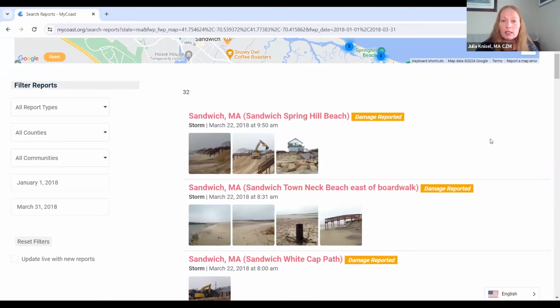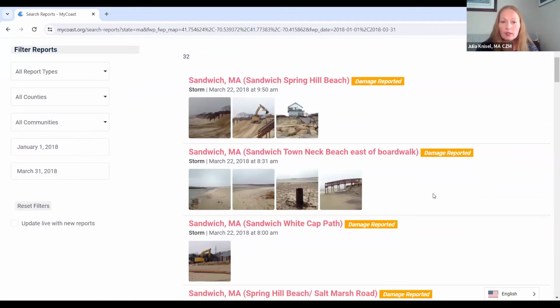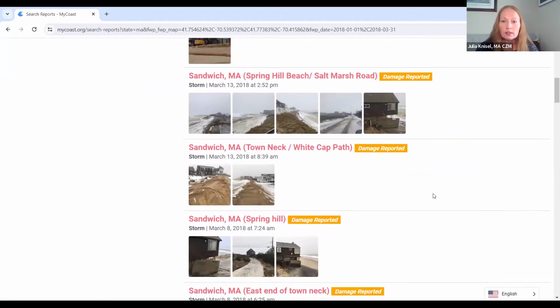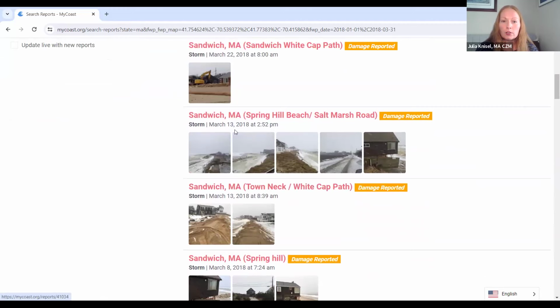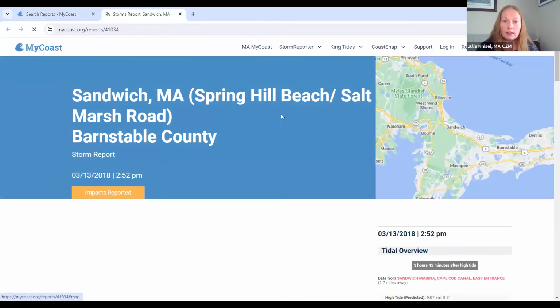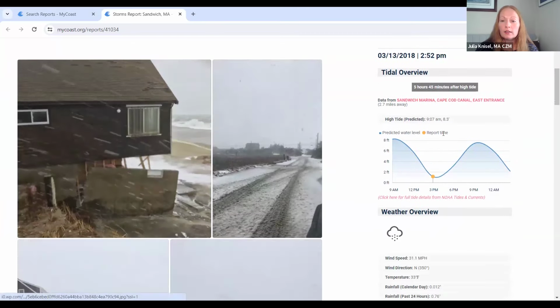And feel free to navigate the map further, or you can actually scroll down and look at the thumbnails and the locations and dates and times and see which reports you might be interested in. So let's look at this report from March 13th at Spring Hill Beach. So you click on it and it brings up the full report. And the value in looking at the full reports is you also get all of the NOAA tide gauge information and weather information that is corresponding with this report and photo.